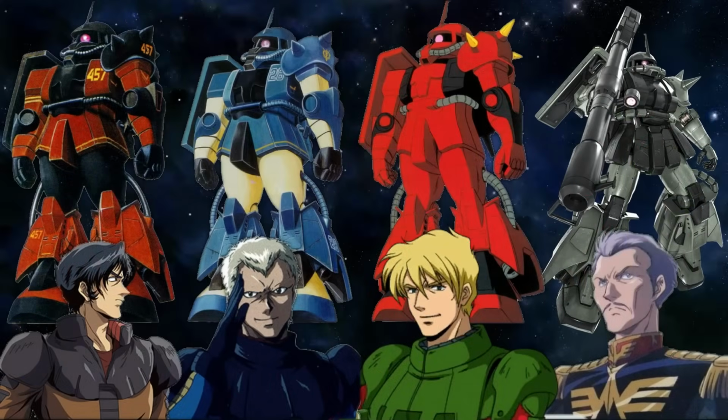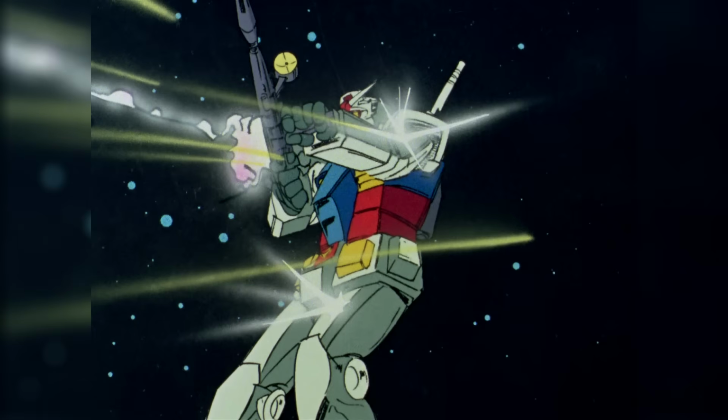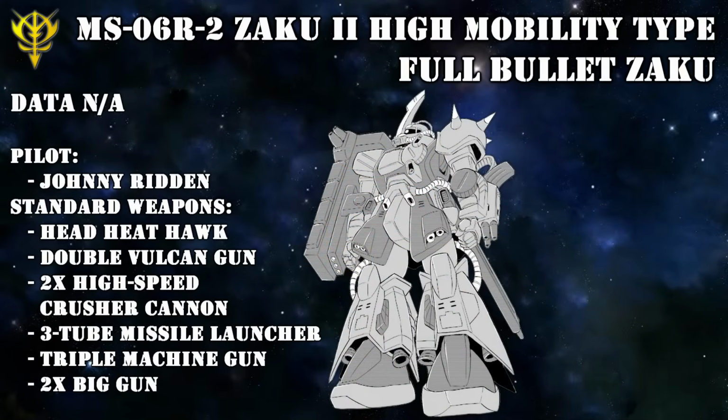For now then, let's look at some other happenings with the R2, because despite this being the full official story, over the years there have been quite some claims, like Johnny Ryden's unit being further upgraded into something that he himself called the Full Bullet Zaku. Faced with the Federation's powerful Luna titanium alloy, this heavily armed Zaku served as the Plan B in case the beam weapon capable Gelgoog couldn't make it.